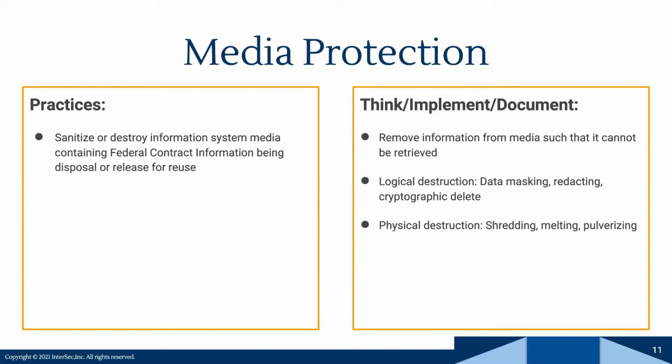This can also involve logical destruction, which means incorporating things like data masking, redacting, or cryptographic delete, just ensuring that data is no longer recoverable in any shape or form. Just putting it in the recycle bin is not going to be enough, especially if it's FCI. And it can even be physical destruction. So if you have any documents that you received from the government that are tangible, so they're not uploaded on the cloud or anything like that, you want to ensure that those have been shredded or even pulverized. You just want to make sure that whatever you have in relation to FCI, once you have no use for it, you get rid of it and continue to do so as you move forward into later times.